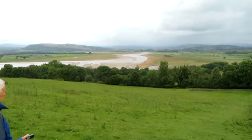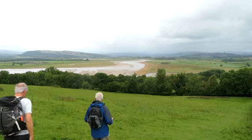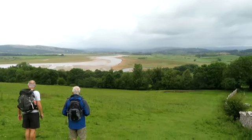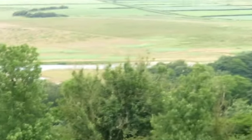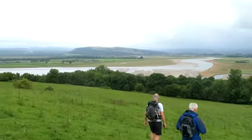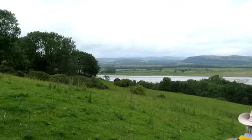So as I said, we're now a little bit lower down. This is the River Kent, the wider one coming in. This little bit at the bottom, just there, that runs that way, is the River Bela, and that comes through Milnthorpe and out through Dalham. And then that joins the Kent estuary that goes out at Arnside, down the path there.